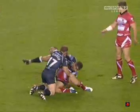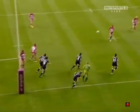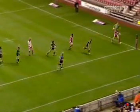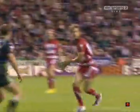This came about by the penalty. Rovers will be complaining about it because the ball-carrying arm did not hit the deck, but it was a beautiful pass here from O'Loughlin. See how they utilised Carmon. Came as a dummy runner. Both the Rovers defenders went for Carmon. It left a huge gap.